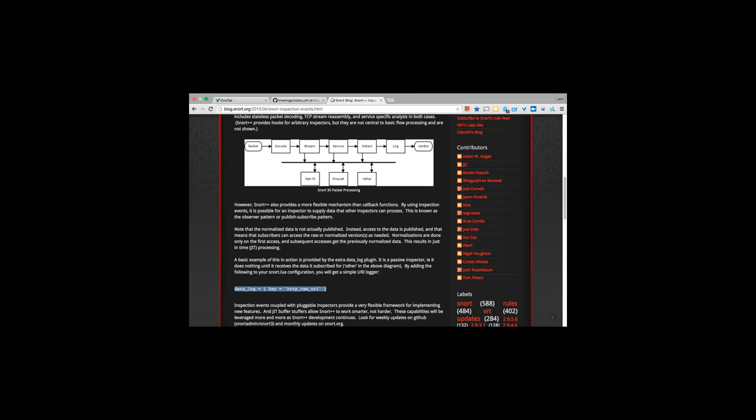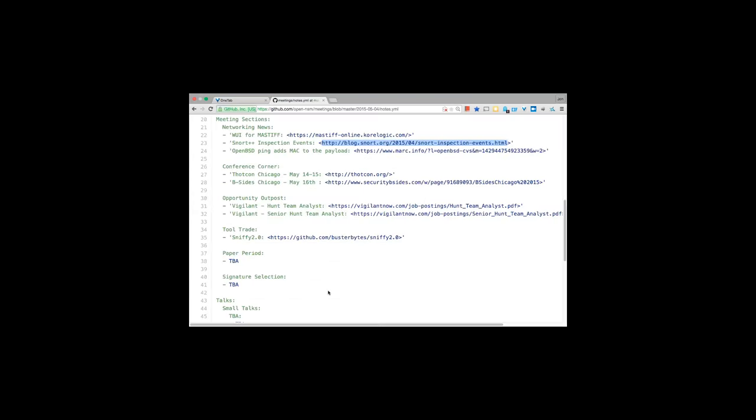This is a new feature, and the design is going to make it much easier to build plugins and additions and help bring out the capabilities of Snort more with this new design.